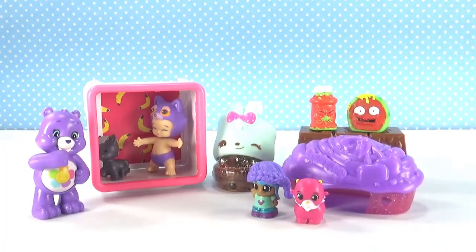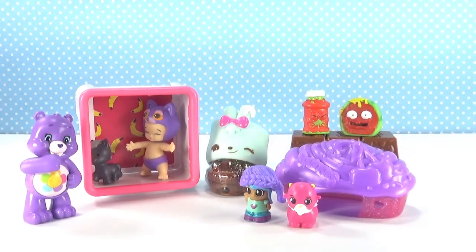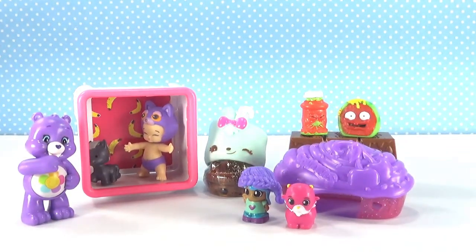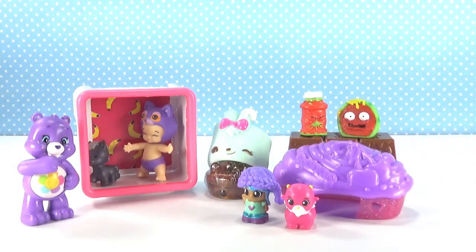Okay, guys, it's a toss-up for me. Y'all know how much I love Care Bears, but it's a toss-up between the Care Bear and the Num Nums. So, I think this is just super adorable. So, let me know in the comments which one is your favorite.